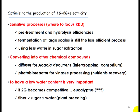We did other tests, and some conclusions can be highlighted at this point. For instance, which processes are more sensitive than others is very interesting information to decide where to focus research and development. Pretreatment and hydrolysis efficiencies are very important. If you play with these efficiencies in the model, you see that those curves change a lot. So a lot of work has to be done here, especially at those scales.